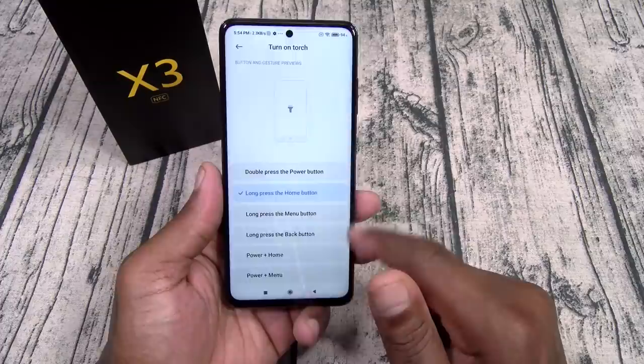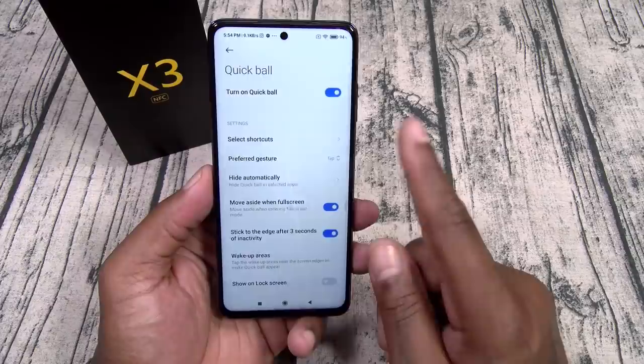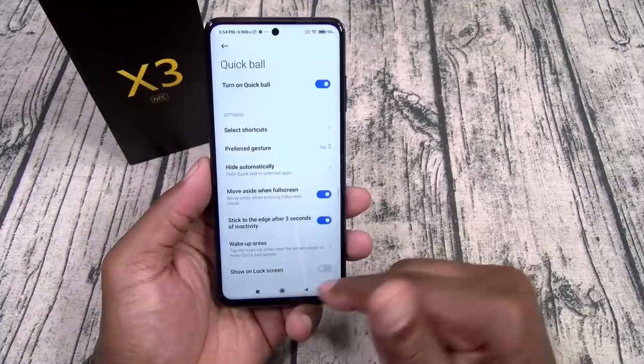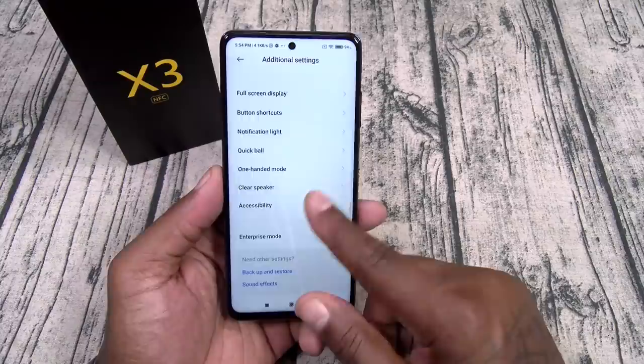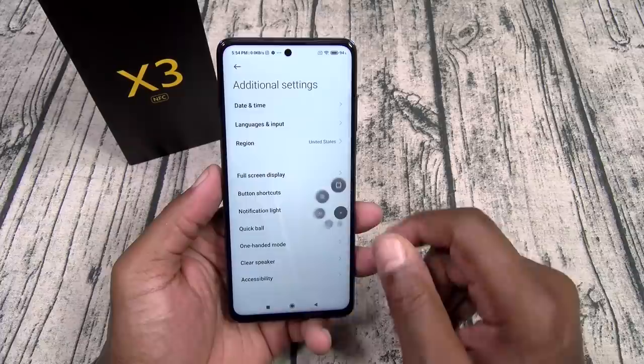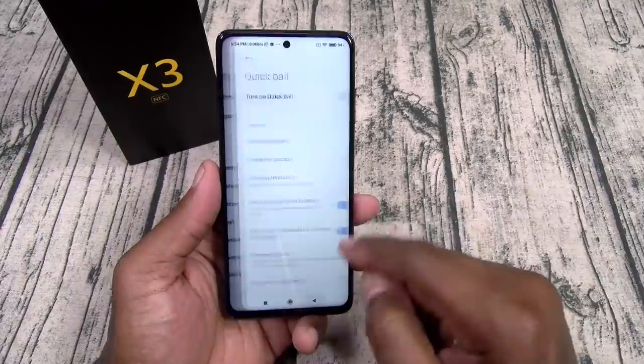Why not? Let's see. You got quick ball. All right. So if you turn on quick ball, you can have different shortcuts. Basically, I mean, I don't need to go through all this stuff. I think y'all seen this already. Clear speaker. If you get dust or debris in your speaker, you hit clear speaker. It'll emanate a high-pitched sound, which theoretically should clear the speaker. Got enterprise mode, one light mode. That's pretty much it. Oh, look, there's the quick ball right there. All right, so I could use that to go home. Let's go back. Now, I actually don't like having a quick ball on. Turn that off.